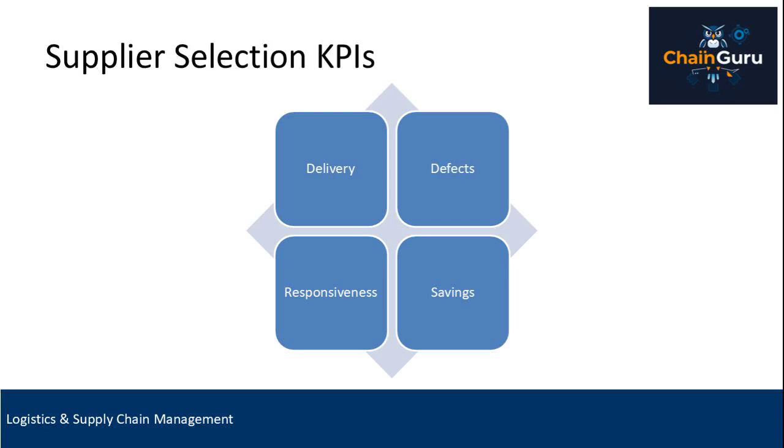Performance monitoring is where the real work begins. Once the contract is signed, it's crucial to ensure the supplier delivers on their promises, and this is where key performance indicators, KPIs, come in. On-time delivery is a critical KPI. Late deliveries disrupt supply chains and harm customer satisfaction.